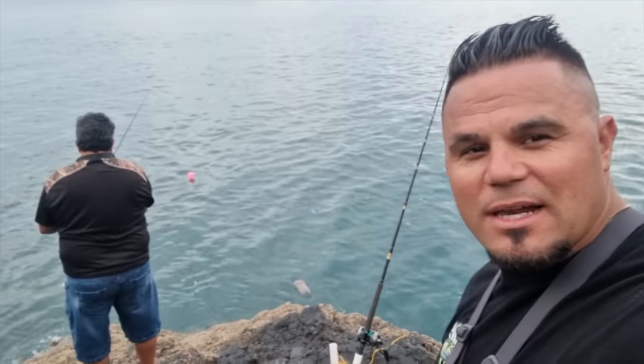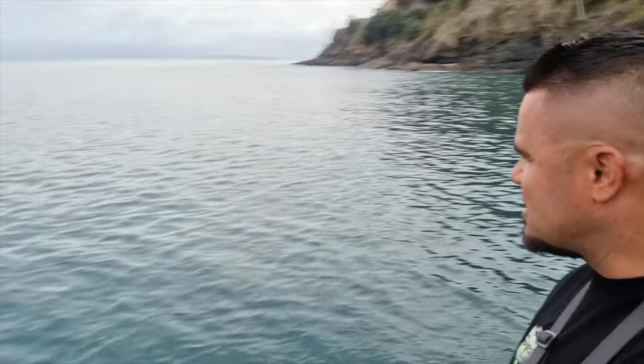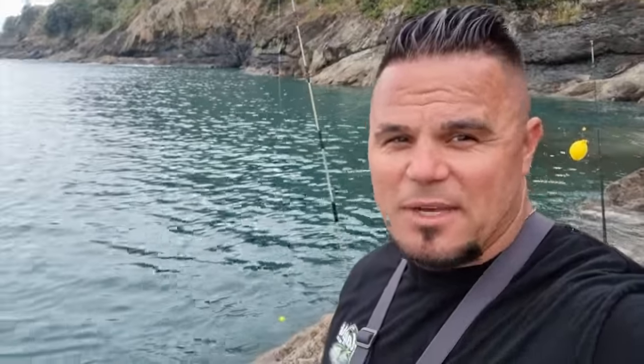Right, morning everybody. So here we are out on the rocks, we've got liveys out there already. I'm out with my brother Glenn today, having a bit of a blast. And as you can see, out under the balloon, there's a livey already, and that's a big, big one. I've already been slimed up for the day. Yeah, it's a 2+ kg kahawai swimming under that balloon out there.